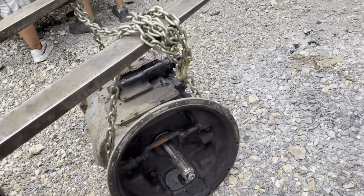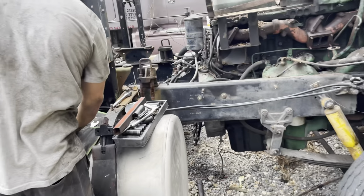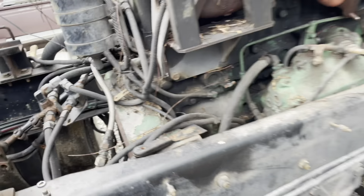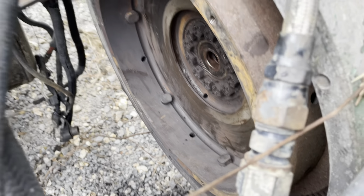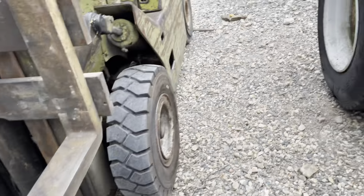But we did get it out. And the old one, the old clutch. And I got the wrong new clutch. So this thing's got this weird flywheel. We're used to a flat flywheel. I've seen a couple of these, but I really didn't think this truck would have it in it.